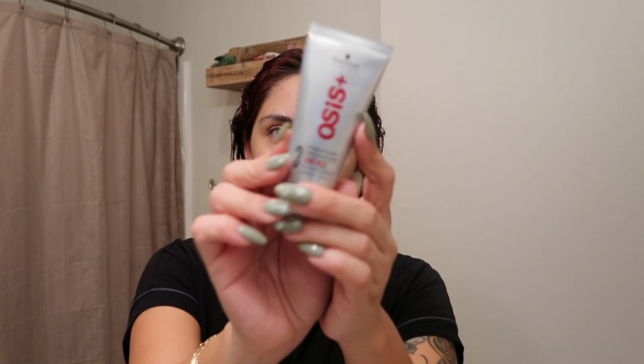So my sister-in-law gifted me, she works at a cosmetology or professional salon shop, so she gets me a lot of samples, and so she got me this one. It's, what is it called? Schwarzkopf, I think that's how you say it, Osis.